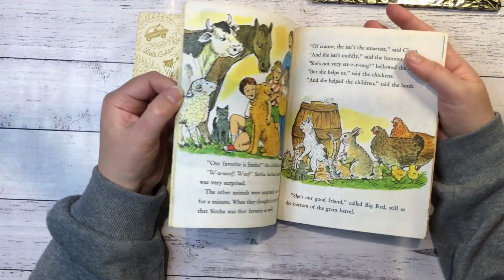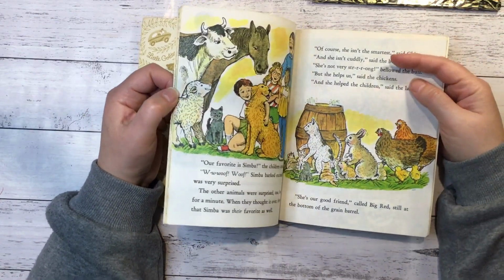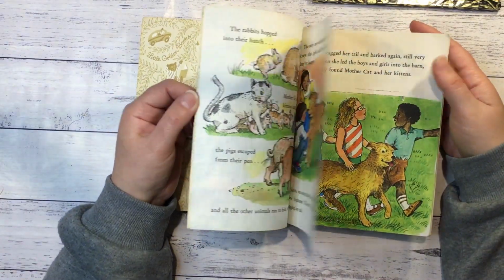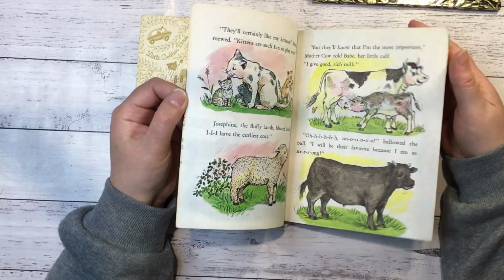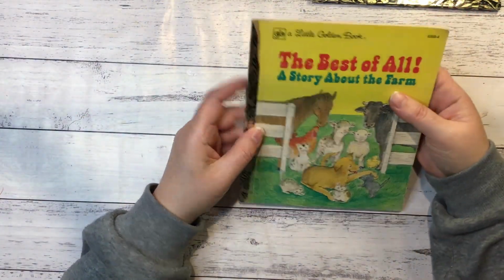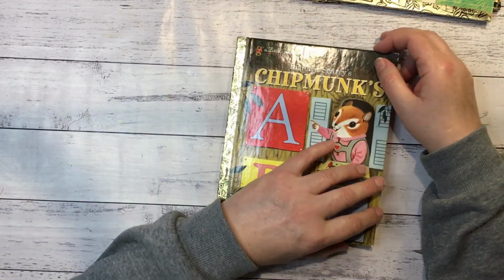I'll do a quick little flip through because I don't have a lot, and sometimes it's good to see what they're like in case you want to make a journal out of one and find it for yourself sometime. I love this one, all farmyard pictures, so that would be nice for a farmyard style journal. Got Richard Scarry's Chipmunks ABC, which is quite a popular one.